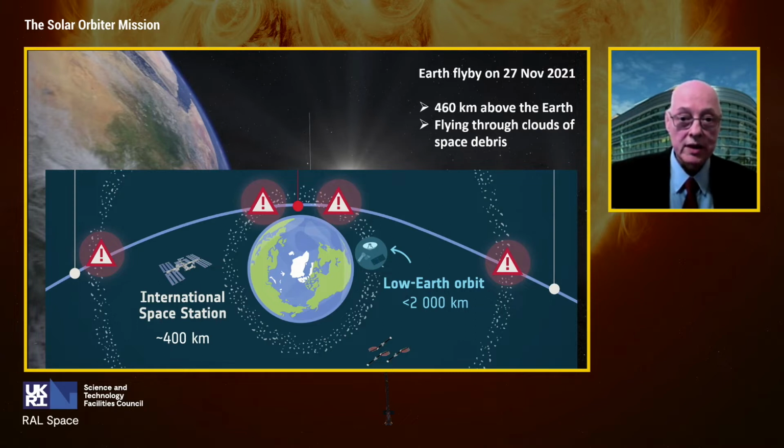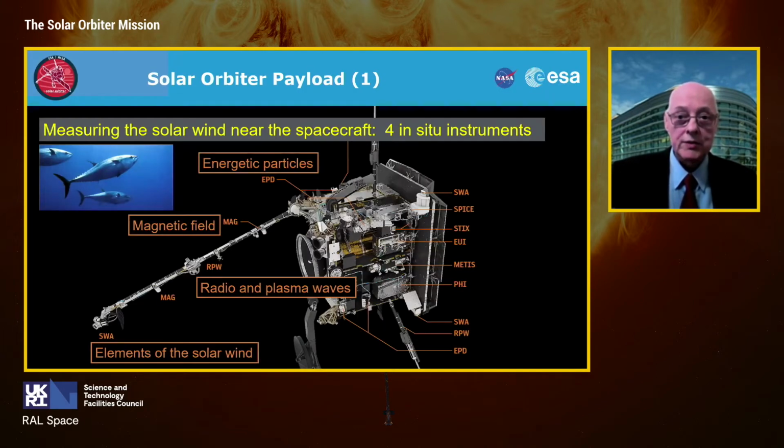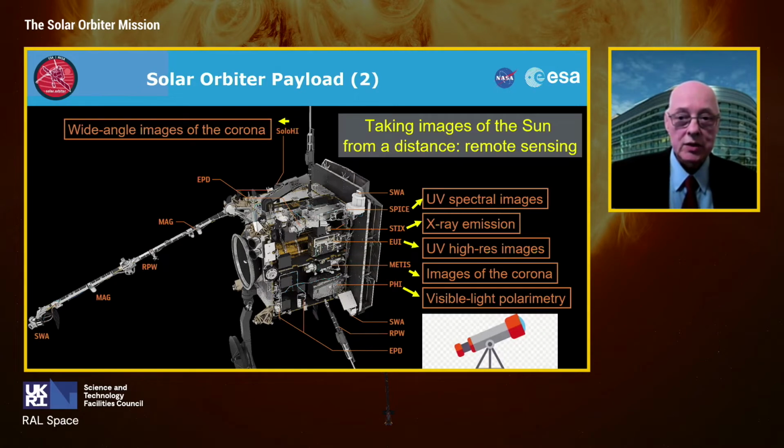heading towards the Sun. The payload consists of 10 instruments. The 4 in situ instruments are located on the long boom. They measure the plasma in the solar wind, elements of the solar wind, protons, electrons, heavy ions, magnetic fields, radio and plasma waves, and energetic particles. The remaining 6 telescopes are hiding behind the heat shield, and they observe the Sun from a distance at wavelengths across the electromagnetic spectrum, from visible light, extreme ultraviolet emission, and X-rays.